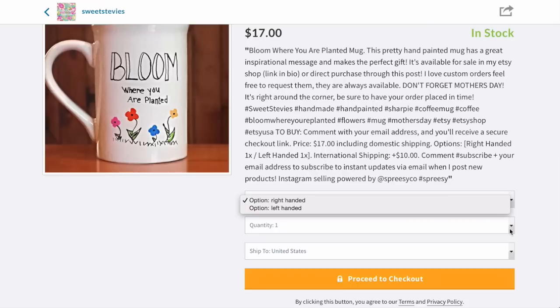Really easy. And then they want you to list where you're going to ship it to, because that shipping fee is going to be different depending on where the item's going. And then you just proceed to the checkout. Really easy, right? So this is automated. This is easy. You get all your information through a summary via email.